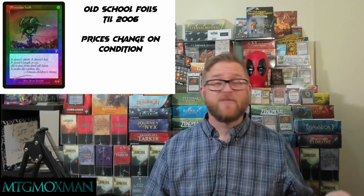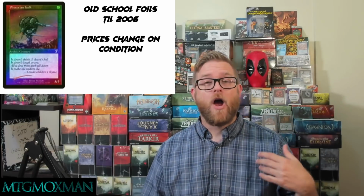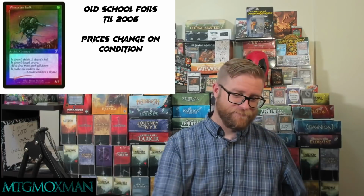It's not that it's not investable. I got in probably too late for myself and how I feel comfortable doing it, so I myself do not dabble in this particular area unless I already have the cards. Because I do have quite a few foils, and I have been checking the prices. I wish I had gotten more when I could.